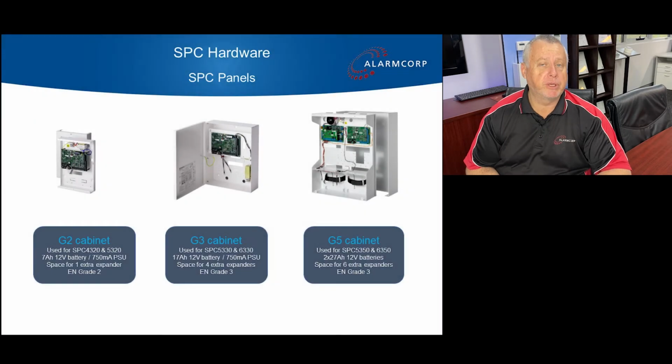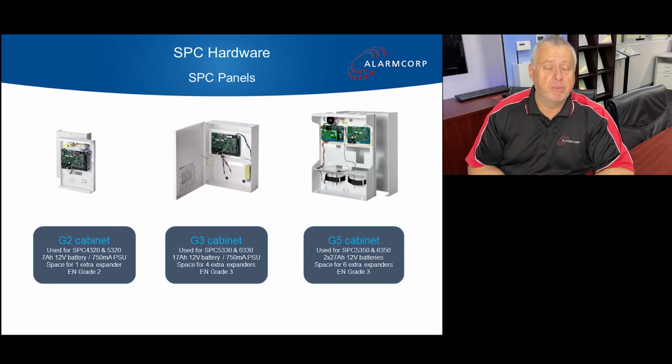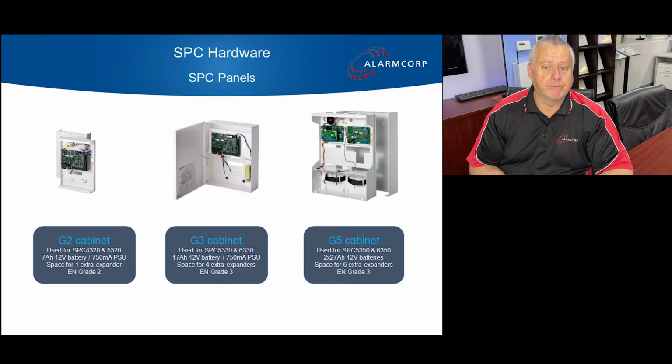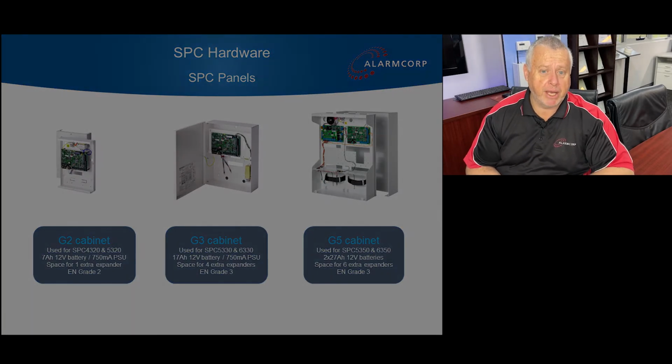There are 3 versions of metalwork. The G2 cabinet, that's great for small systems that require minimal or no expansion, and it can house 1 additional module. The lid is also removable. The G3 cabinet has a hinge door and a drop-down panel to access the additional 4 extra expanders that can be added to the system, as well as room for a much larger 17 amp hour battery if required. And finally, what I would call the beast is the G5 cabinet. This can house up to 6 additional expanders, and it has room for 2 27 amp hour batteries.